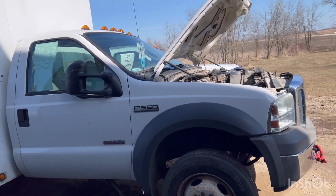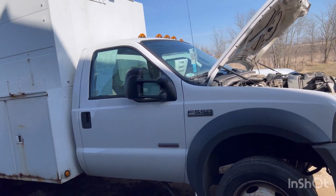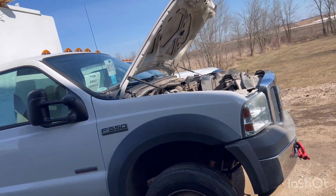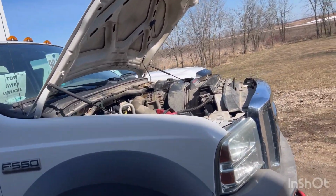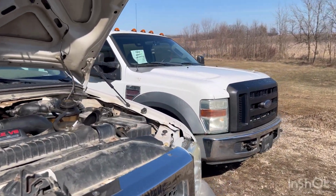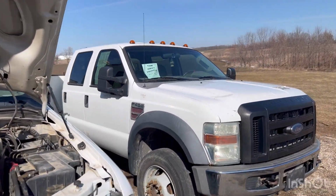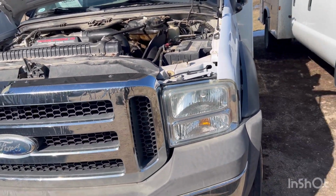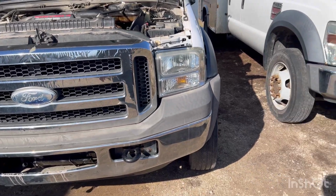But you know, for a 550 and a 450 duallys diesels, you go buy one new nowadays, they're like $100,000. So I'm okay with the price. I don't care about that. I can fix both of these and have two pretty decent trucks for not that much money, and I'll be happy.